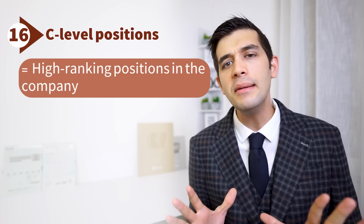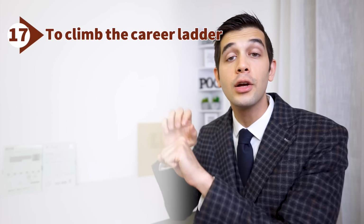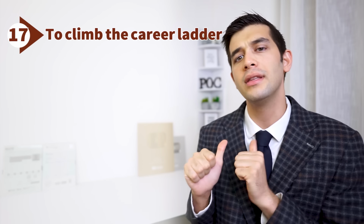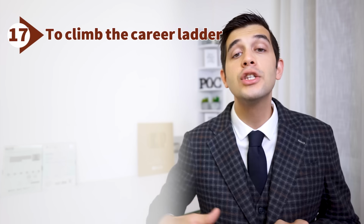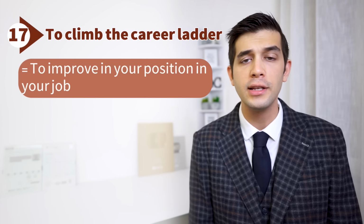It is the dream of many people to get a C-level position. To get a C-level position, what do you have to do? You have to climb the career ladder. To climb the career ladder, what does it mean? A ladder is something that you put next to a wall and then you climb. But what is a career ladder? To climb the career ladder means to improve in your job and your position in a company or an organization.